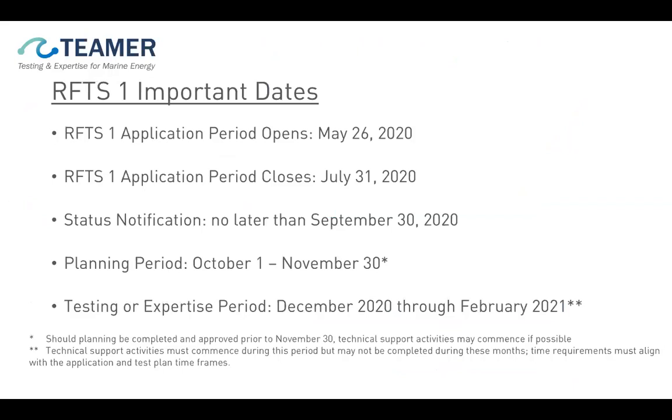A few important dates to note for the first request for technical support. The application period opened on May 26th, last week, and it will close July 31st, 2020. This is approximately a 2-month application period for the first request for technical support. We don't anticipate leaving these open for 2 months in the future, but being that this was the first RFTS, it's a new program, new facilities, and a lot of things that we're still learning about the program, we wanted to provide a longer access period for the applications to come in.